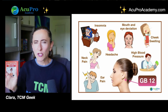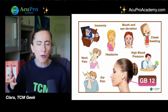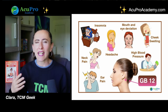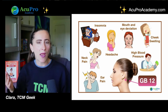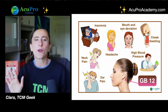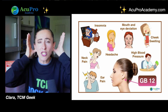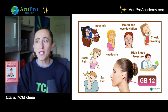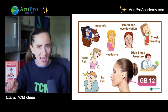In clinical practice, using gallbladder 12 for neck pain or tinnitus or temporal headache or tension in that area is fantastic. However, one of the things that I love about gallbladder 12, it's great for insomnia. It is very close to Anmian, which is obviously an extra point that we use that is very specific for insomnia. But gallbladder 12 is also really good. So I can also show patients to acupressure this point before they go to bed with this and heart 7. It's also a very good point to decrease high blood pressure.